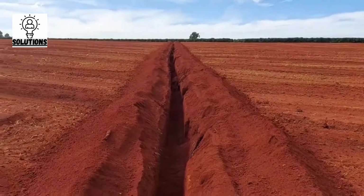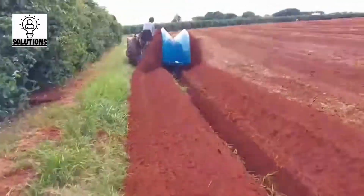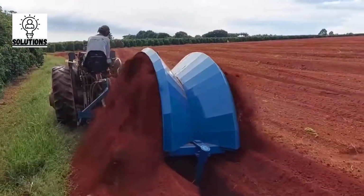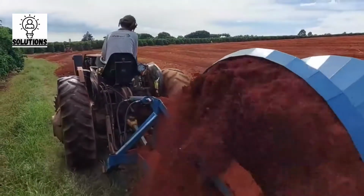This method is commonly known as artificial subsurface drainage, and by using a wheel trencher, it is widely practiced across the globe. A wheel trencher, or rock wheel, is composed of a toothed metal wheel. These metal wheels dig out the soil just like a bucket wheel.